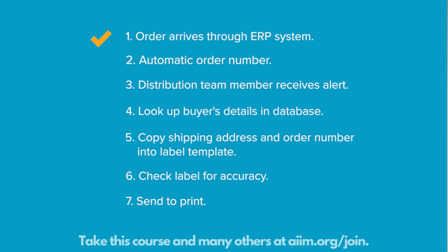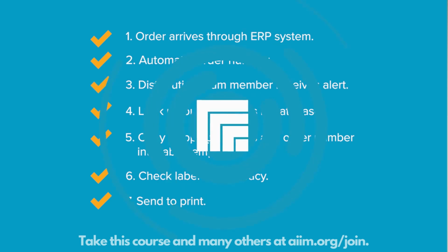It is programmed to activate when an order arrives via ERP. It then opens the customer database, copies the shipping address and pastes it and the order number into the template before sending it to print automatically. As a precaution, Bradley ensures that if any of the steps fail, for example if the customer name listed on the order form doesn't match up with the one in the database, the RPA halts operations and sends an alert to the distribution team who can manually process the paperwork.